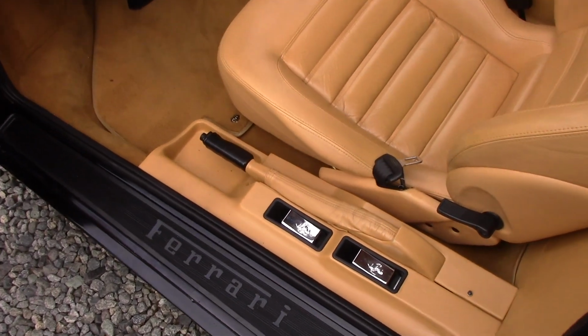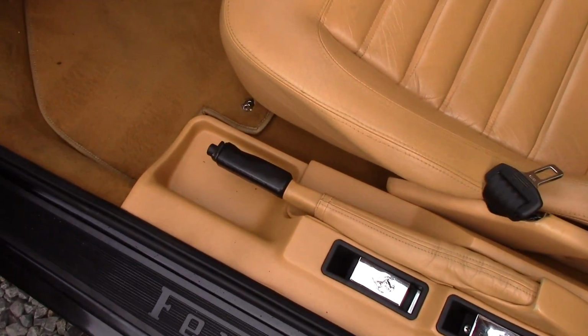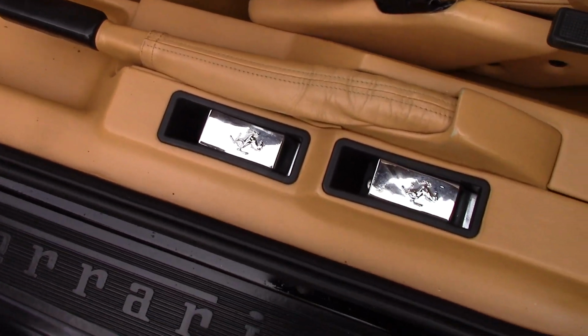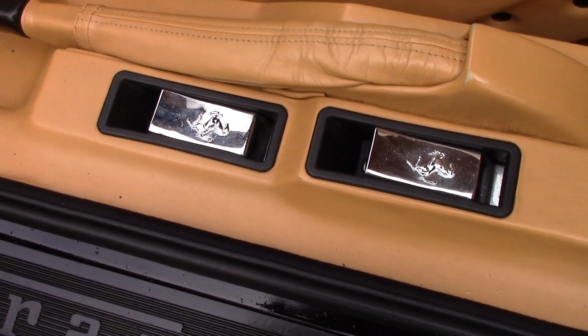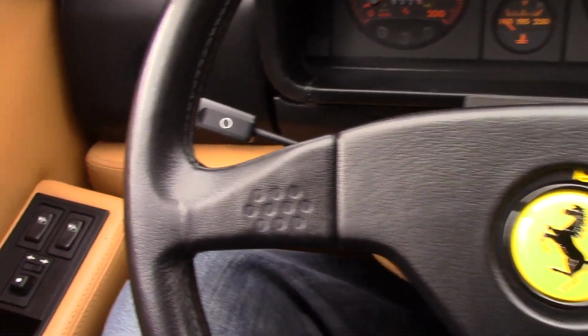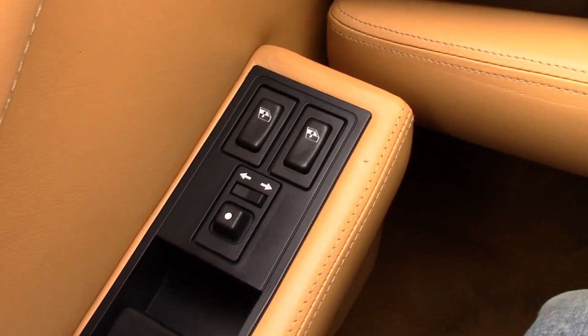We'll start before you even get in, when you notice that the parking brake is inexplicably placed to the left of the driver's seat on the floor. The hood latch and trunk latch aren't labeled. Instead, they just have the Ferrari horse on them. You want to get in the trunk? Ferrari! Inside, the 512TR has power mirrors and power windows.